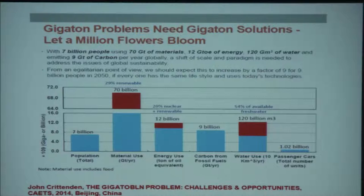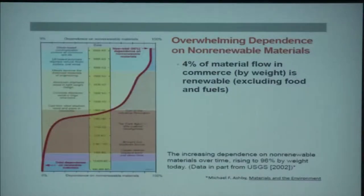Another problem is that you have gigatons of materials for billions of people, and they are not recycled. Unless we recycle, we would not be able to sustain this planet. And as of the current estimates, only 4% of the material flow is recycled. You can imagine how the modern society has had a huge appetite for everything, including materials, but it has not given thought to sustainability.